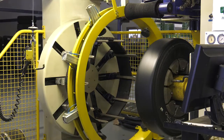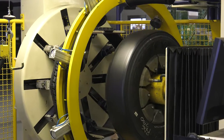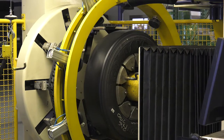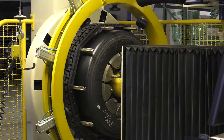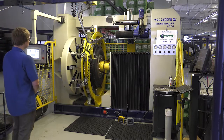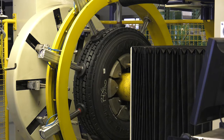Another type of pre-cure retread is called a ring tread, or unicircle, because the tread rubber is applied as a continuous rubber ring around the tire. Special builders apply the rubber and center it on the casing.